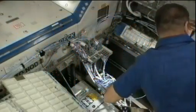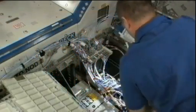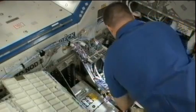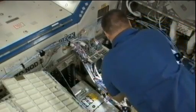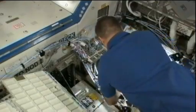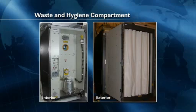Today, Commander Ford is spending much of the day working in the Destiny Lab, reconfiguring cables of the Joint Station Local Area Network, and this work is to prepare it for KU Communication Unit installation. Meanwhile, the Expedition 34 crew continued work with a variety of biomedical experiments today. The crew also wrapped up work to replace the waste and hygiene compartment urine receptacle and also insert a filter.